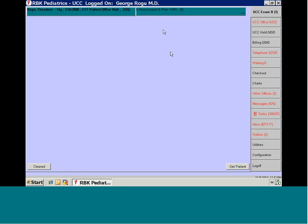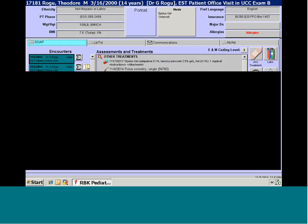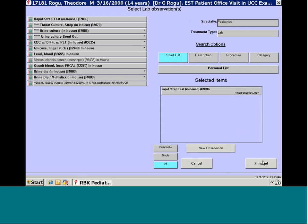The best thing that I like about the EHR is your assessment and diagnoses. You pick your diagnoses from the sick diagnosis button. But before I do that, let me explain a little bit about the chart view. The chart view is an overall screen where everything happens. You can access any piece of the EHR. If you want to order a laboratory test, you can just quickly order a strep test.